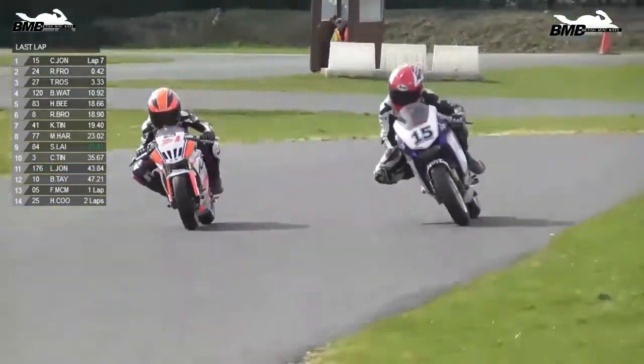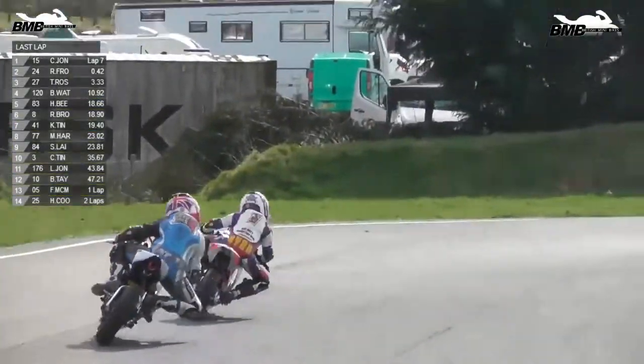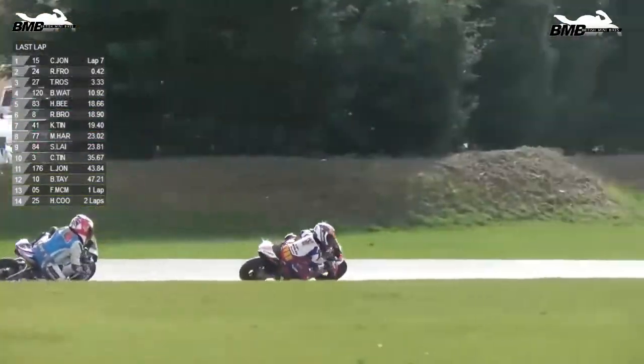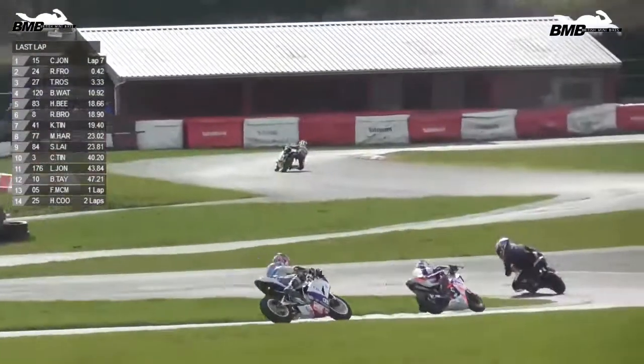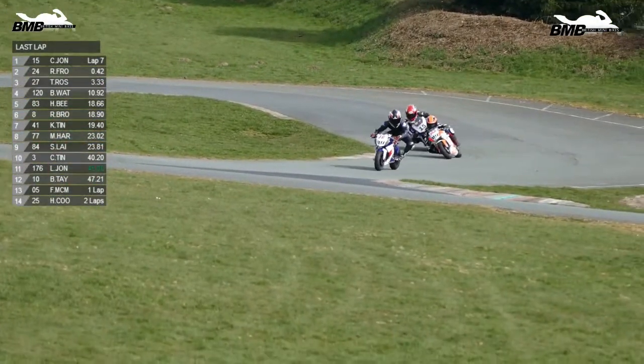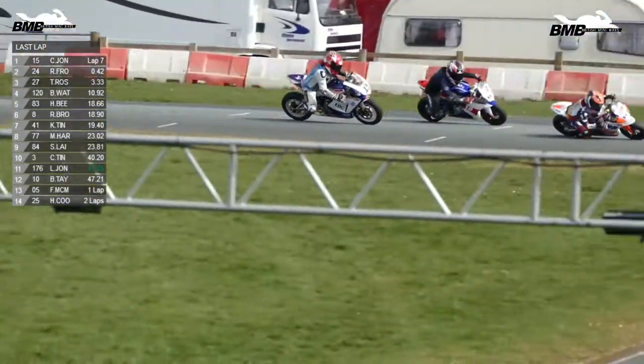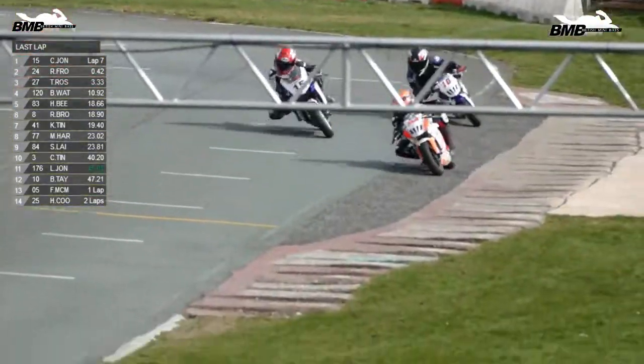So Chloe Jones holds on to the lead, but Ryan Frost has a look down the inside. Ryan Frost retakes the lead as they make their way down towards Devil's Elbow. And let's see if Chloe Jones can fight back. This is an incredibly close race. Heading towards the closing stages very shortly, but Ryan Frost now has a look down the inside of the back marker. Chloe Jones squeezes through just in time.